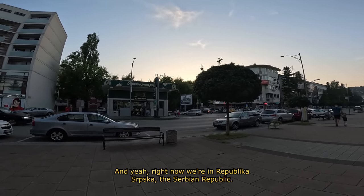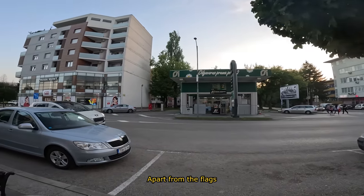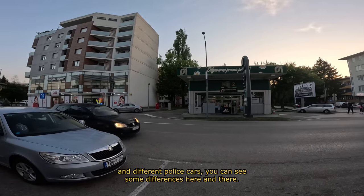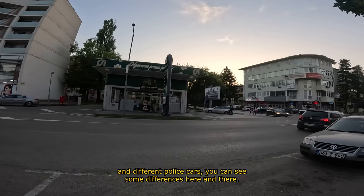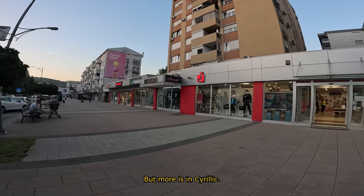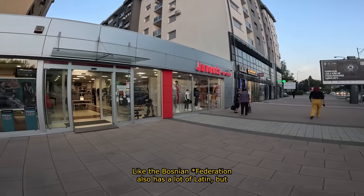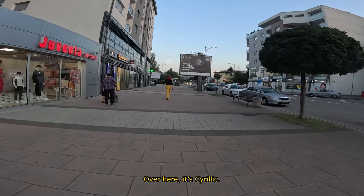And right now we're in Republika Srpska, the Serbian Republic. Apart from the flags and different police cars, you can see some differences here and there, but for the rest the country still looks the same. But more is Cyrillic, that's the thing. The Bosnian Republic also has a lot of Latin, but over here it's Cyrillic.